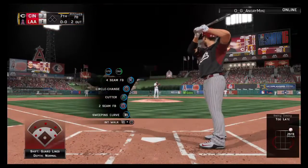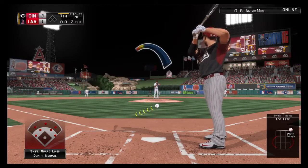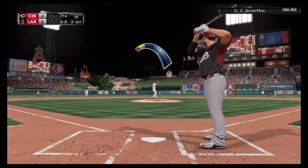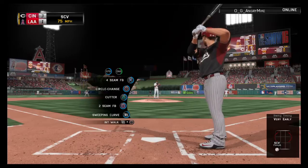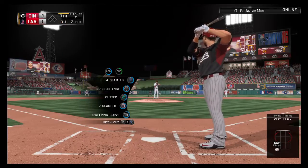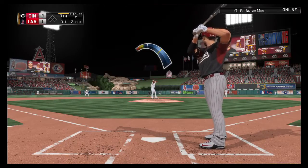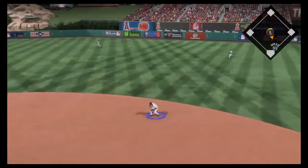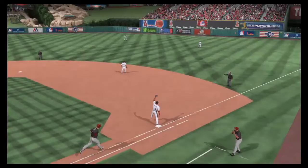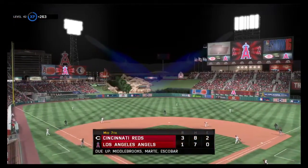Looks like the corner infielders are guarding the lines now, trying to prevent anything from getting by them for extra bases. First delivery to him on the way. Got him fishing that time. 0-1. Bases are empty here with 2 men out. Now a swing by Davis and a ground ball out to second. And a bit of a high throw that time, but no problem over there at first as they record the out.